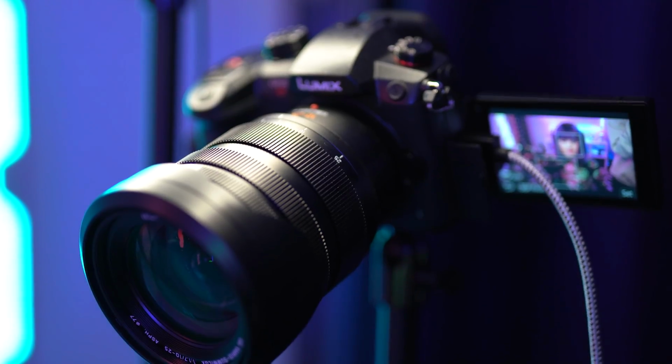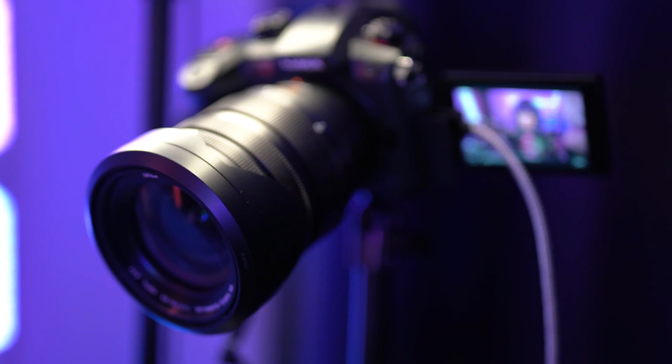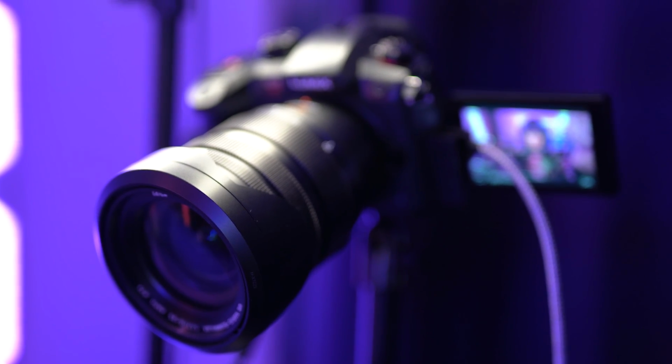Setting up the GH5S is super user-friendly, especially compared to other cameras I've used in the past. It's got a full HDMI slot, so it just needs an HDMI cable, and it works with your Cam Link or capture card. Whatever you choose to use, you need some sort of capture card to plug it into your PC. It works really well with both. Had no troubles there, picked it up straight away.